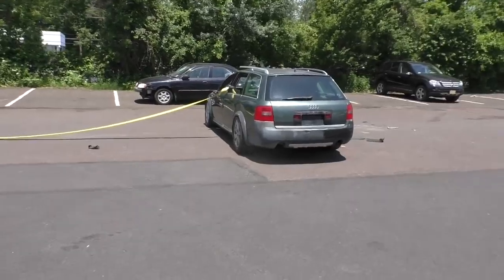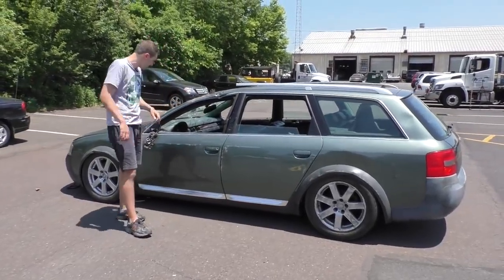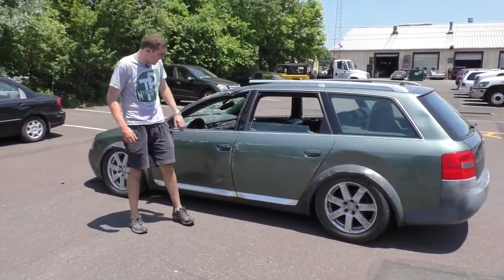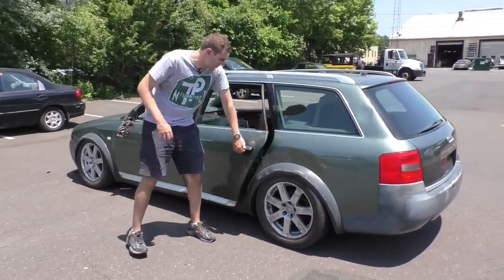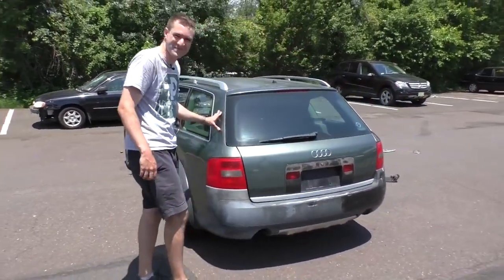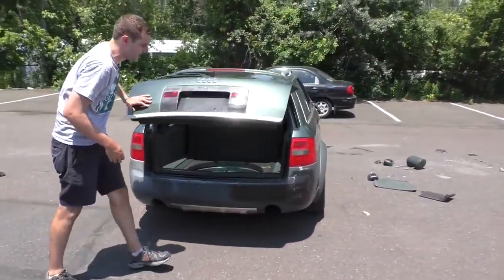And the all-road was back. All right, a little post-mortem of the all-road here, now that it's been rolled back over and a lot of stuff has been done to it. I've been making fun of German engineering in context of this car, but I have to admit, look at this. This thing has been on its roof, and all the doors still open. This panel is buckled a little bit. The hatch opens. That's pretty good.